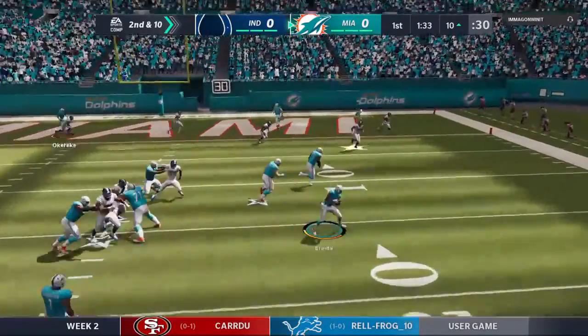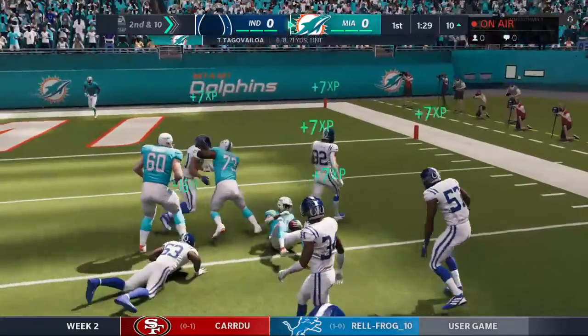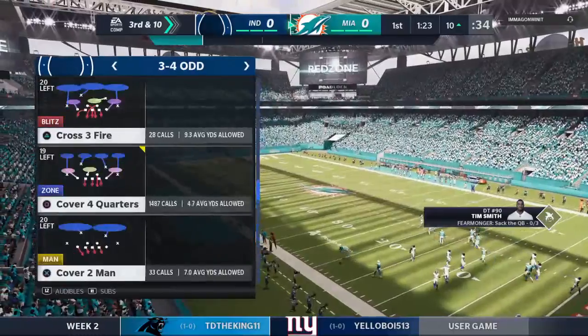Tua once again here on 2nd and 10. They'll set up a screen for Breida. That helps the completion percentage, but not much else, and now it's 3rd and 10. So nothing there on the screen that time.